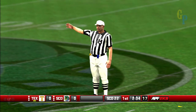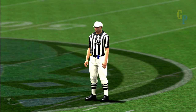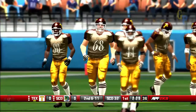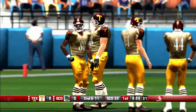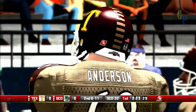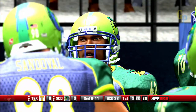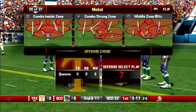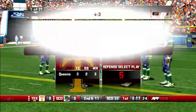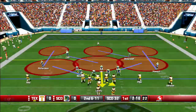Holding, number 68, offense. 10-yard penalty from the spot of the foul. Repeat, second down. Phillip Anderson clearly held his man back there. Offensive holding was the right call. Second and 10.